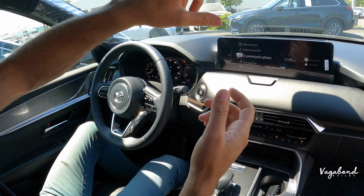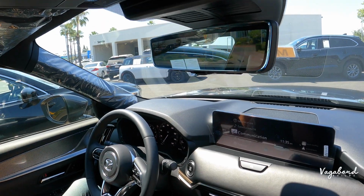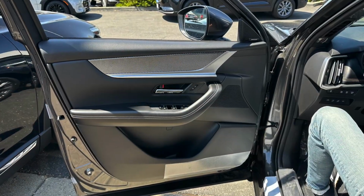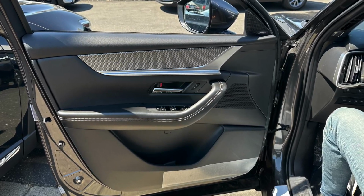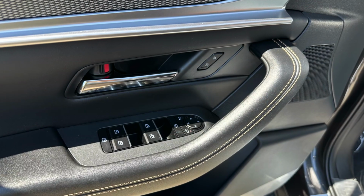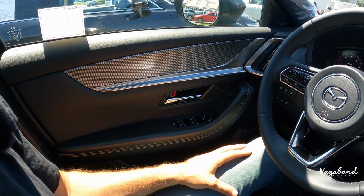Live feed, you have that option in the CX-90s also on that rear mirror. And the door panels, get a load of the door panels, completely different on the handle itself, placement of the window switches, unlock, lock button, kind of same idea with that. But the trim work is just a whole lot more of a higher class feel.